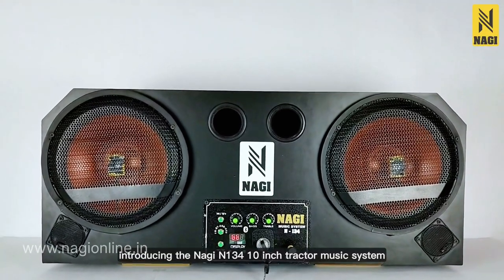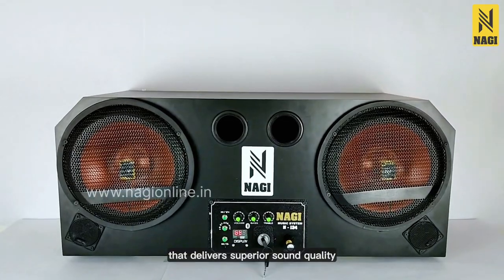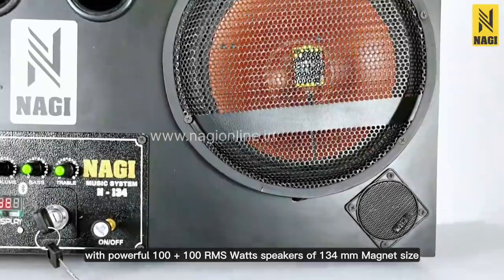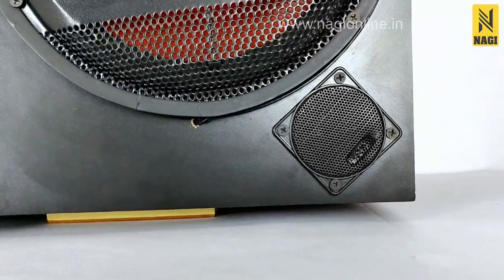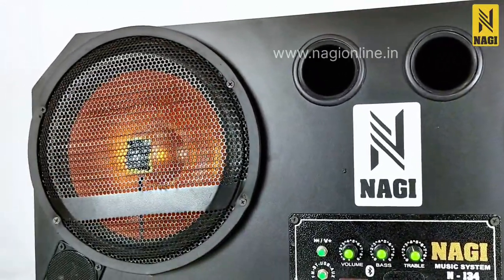Introducing the NAGI N-134 10-inch tractor music system that delivers superior sound quality. With powerful 100+100 RMS Watt speakers of 134mm magnet size, its audio is enhanced by tweeters for clear sound. Additionally, its stylish front speaker lights provide a cool look.